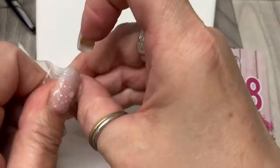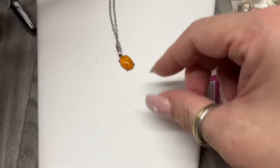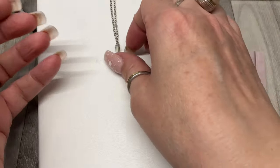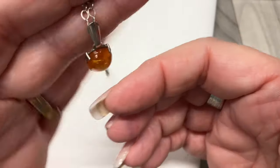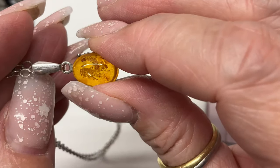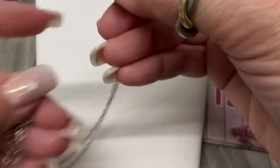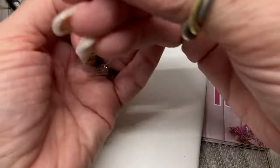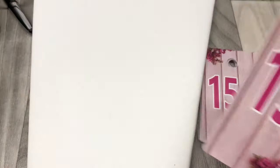Okay. Here we go. Look at that. That's pretty. There we go. It's a pretty color. Look at it. Isn't that cool? All right, I like this chain too. What's the drop on this? 8¾-inch drop on this one. Let's go $12.